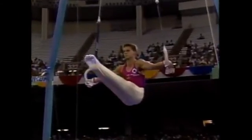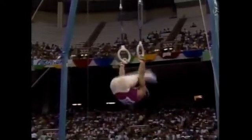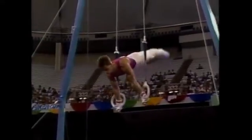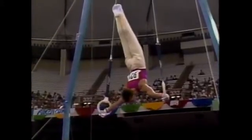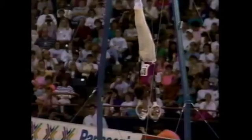He opens with a kip to an L cross, to a regular cross. There's an inverted iron cross and a press back to a handstand. Well done.